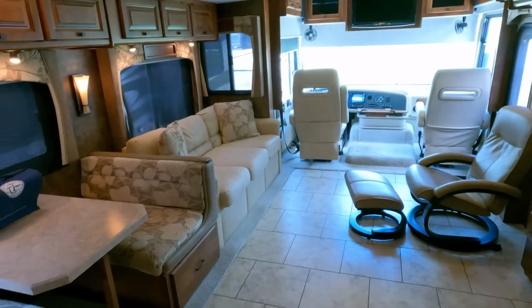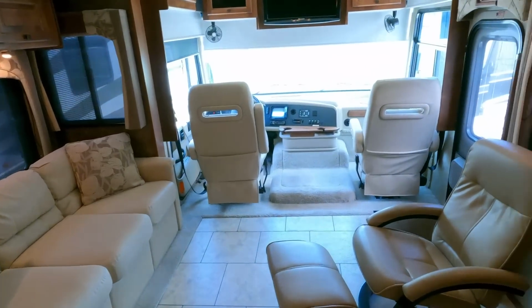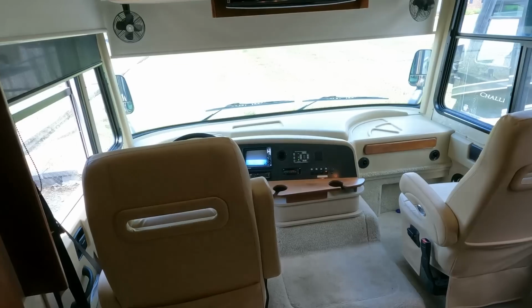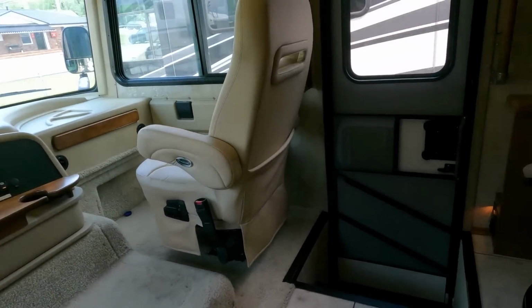motorhome. Look up the NADA, guys. I think I'm a little over $10,000 under average retail, and the only thing I've added for is the miles. I'm not adding for anything else.